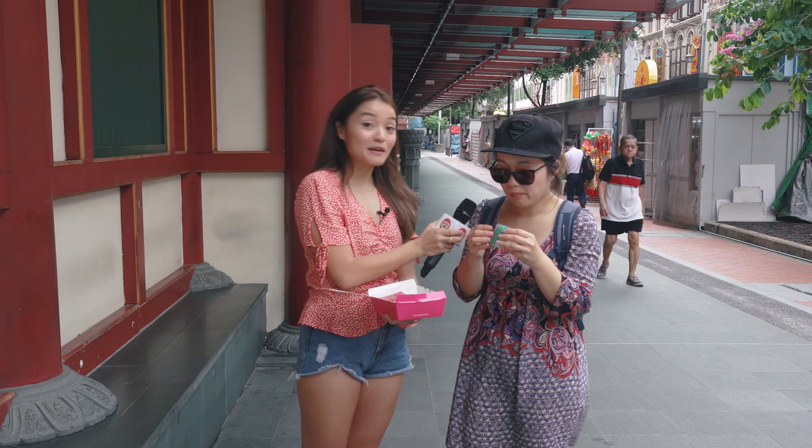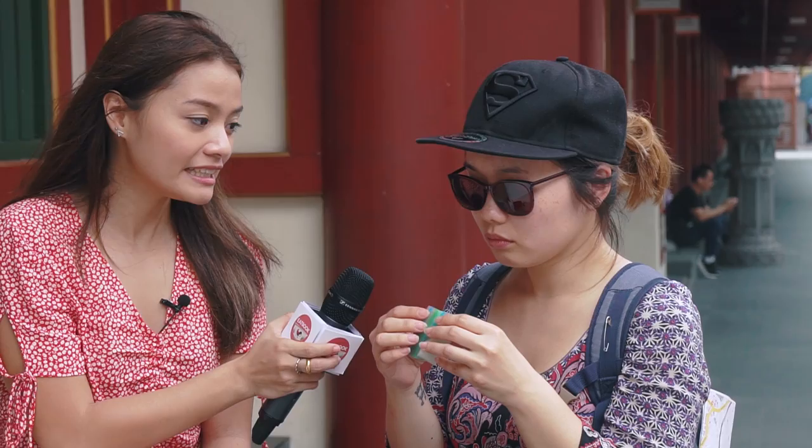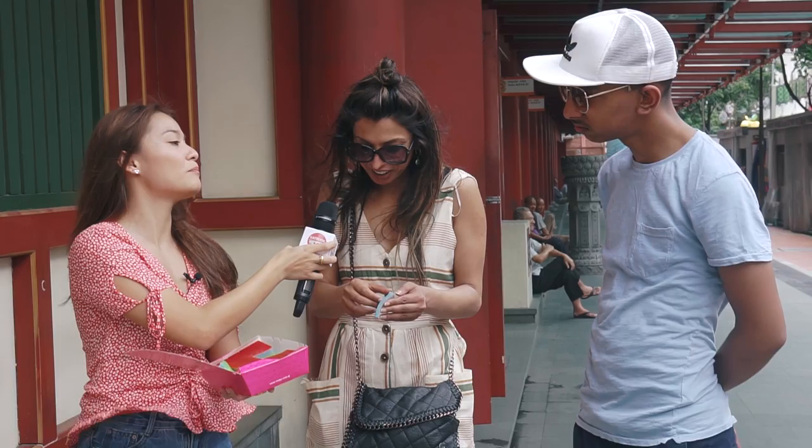This is called Kueh Lapis. The reason it has so many layers is that it represents longevity. Oh. Yeah, so every layer. So I should eat it layer by layer, because it's almost like reliving every phase in your life. Okay. It is made using tapioca flour, rice flour, and some colorings.